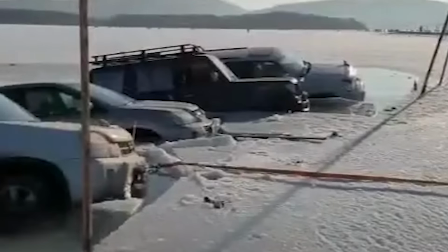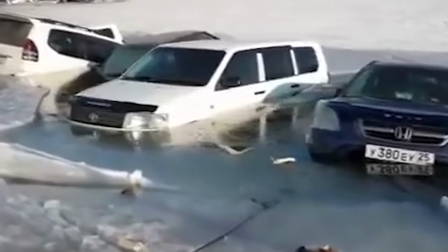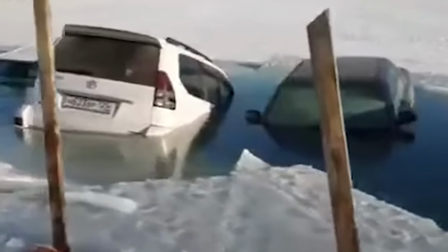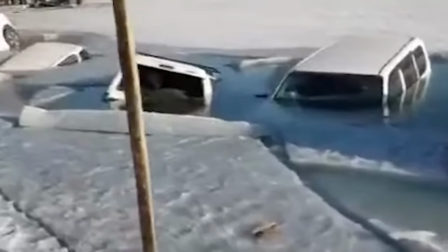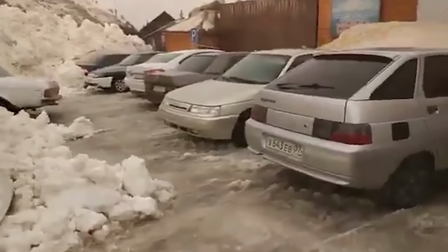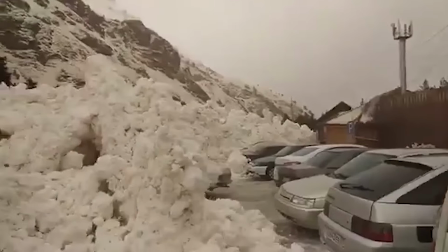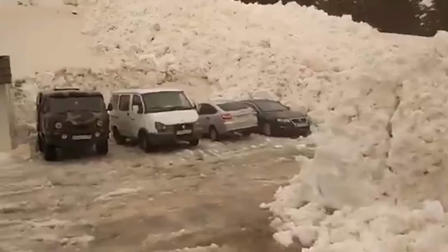Everyone knows about underground parking. But have you ever seen a parking space underwater? I'd love to meet the genius who first thought that parking a car on ice was the safest bet. Somewhere in the mountains, an avalanche rolled down and saved parking spots for the cars below for a good while.